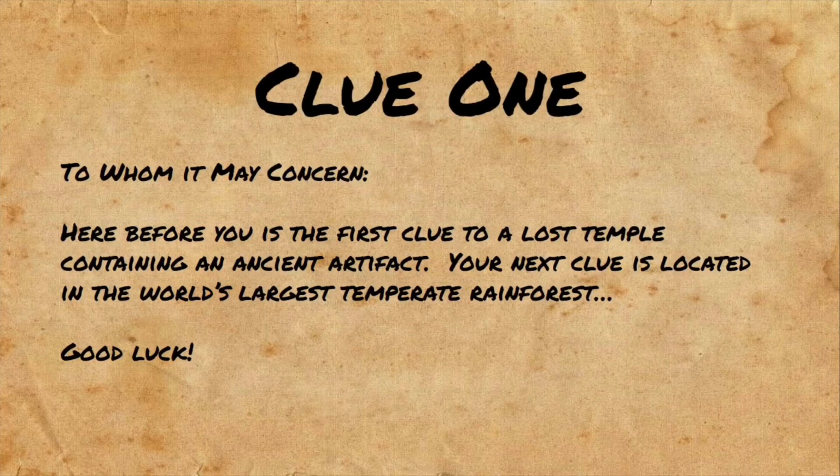To whom it may concern, here before you is the first clue to a lost temple containing an ancient artifact. Your next clue is located in the world's largest temperate rainforest. Good luck.